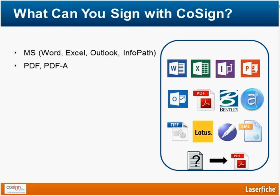What can you sign? The usual suspects, Microsoft and Adobe, those are obvious. The other way to think about it, guys, is that we can sign any cryptographic API compliant application. I know that's a mouthful, but cryptographic API is the way that digital signature is supported in applications. So, for example, your engineers that use AutoCAD or Bentley MicroStation, they can natively go in and sign those native format applications with a digital signature because those solutions are CAPI compliant.